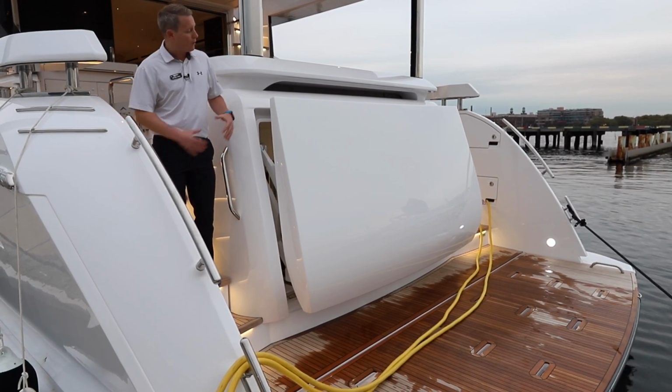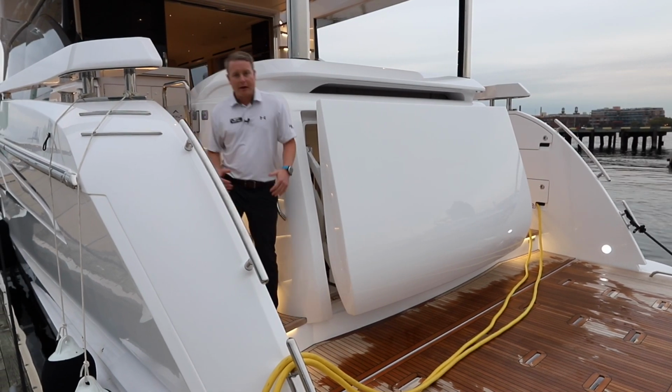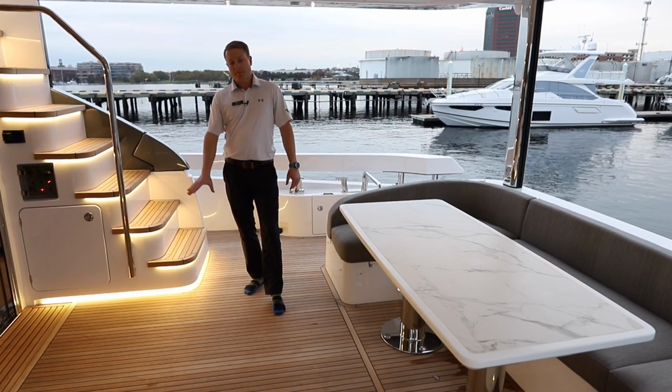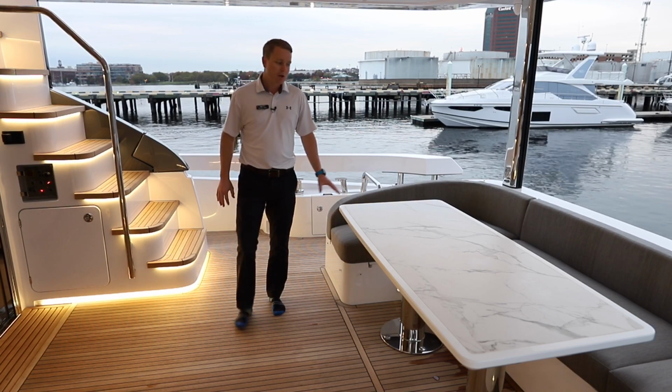Other thing I do want to note, both port and starboard access to the cockpit. Doesn't matter what side you dock on, make it very, very simple and easy to get in here. Standing in the cockpit, same nice teak sole all throughout, really gives it that big yacht finish.